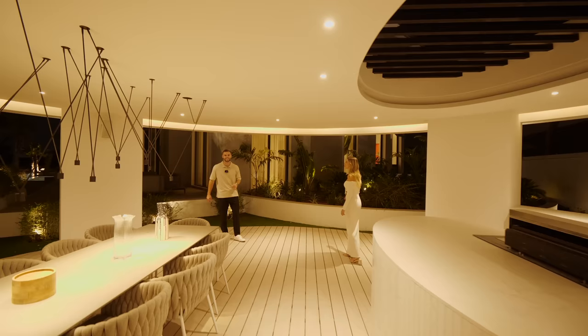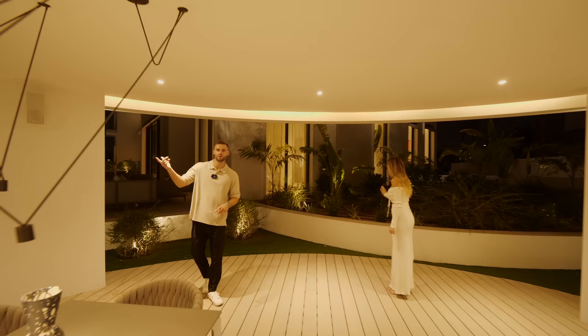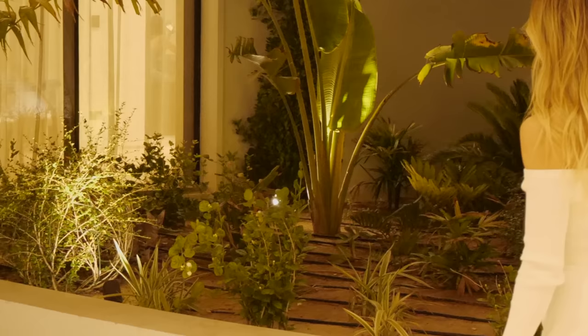Ooh, there's a cat. So we've actually seen the kitten there and some wild deer not long ago as well. Come on, do you want to be in the video? Come on.